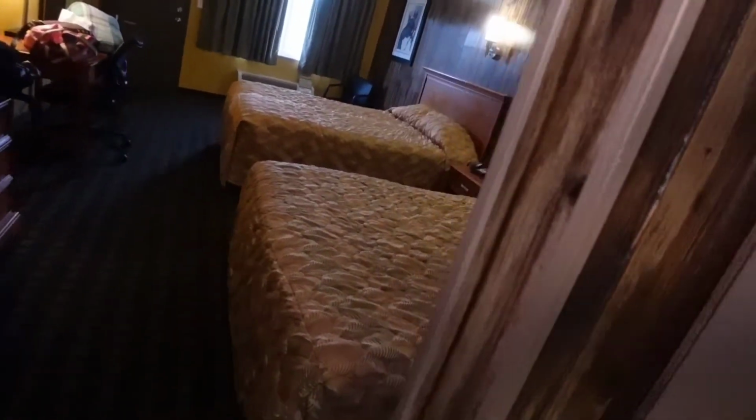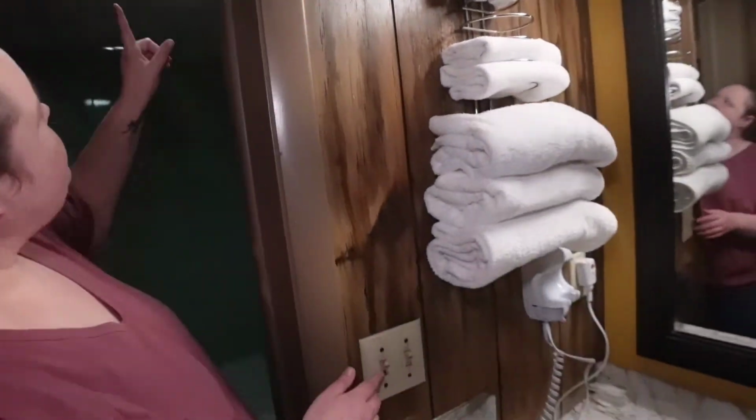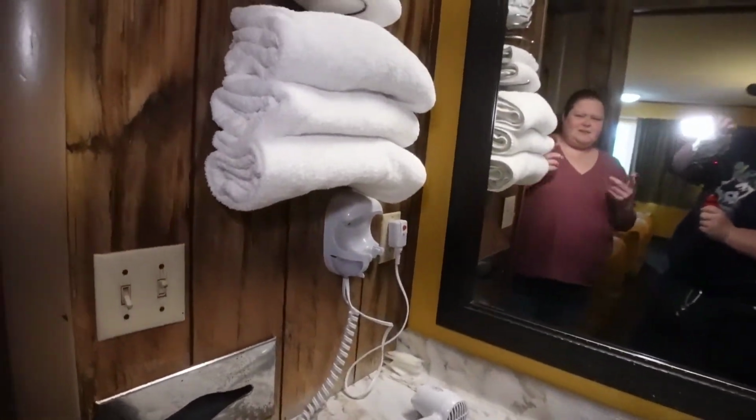Oh, there are two lights. This is the shower light, so it cuts off in here. The light for the actual bathroom cuts off in here where the sink is. So there's two different switches, which makes no sense because there's two switches in here. Whatever. And there's storage underneath the sink.